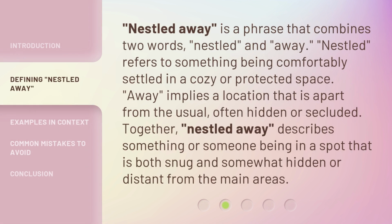Nestled away is a phrase that combines two words, nestled and away. Nestled refers to something being comfortably settled in a cozy or protected space. Away implies a location that is apart from the usual, often hidden or secluded. Together, nestled away describes something or someone being in a spot that is both snug and somewhat hidden or distant from the main areas.